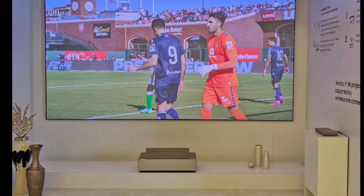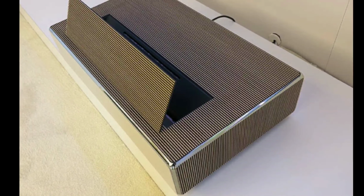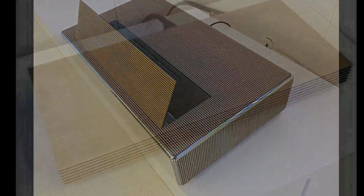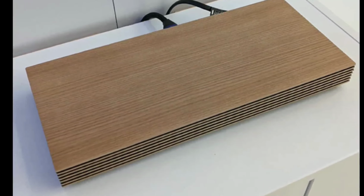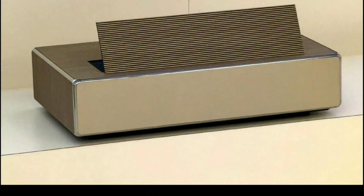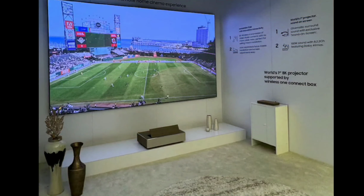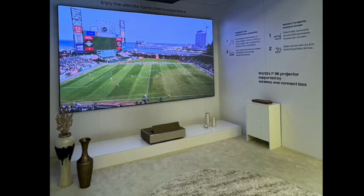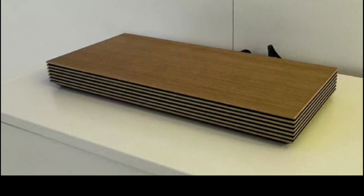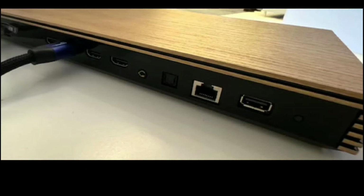It does have wireless connectivity as well. There is a new wireless One Connect box solution that transmits connected source content to the projector within 10 meters of viewing area. It can be placed virtually anywhere. It can blend into your room without any issue. The home theater system it's coming with is an 8.2.2 channel audio system that has Dolby Atmos support as well as sound on screen technology. The thing is a beast.